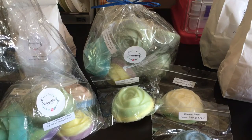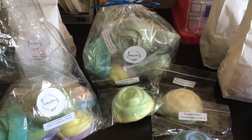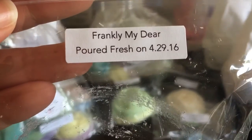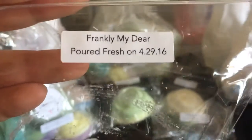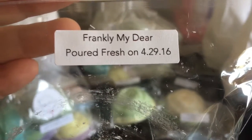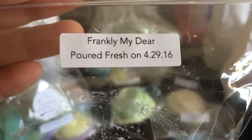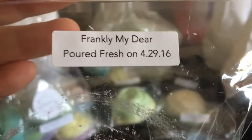This next one is Frankly My Dear. Okay, so this is just her straight up eucalyptus spearmint. And see this, although I really love it, just the straight up eucalyptus and spearmint has much more of a manly cologne-y scent. And I don't get as much of the spearmint. I do smell it, but I think it's definitely heavier on the eucalyptus.